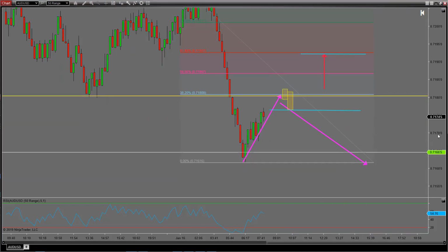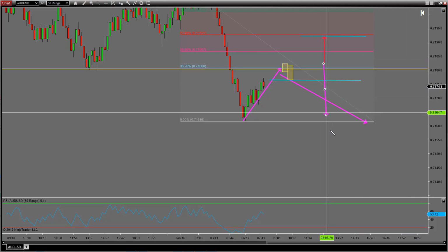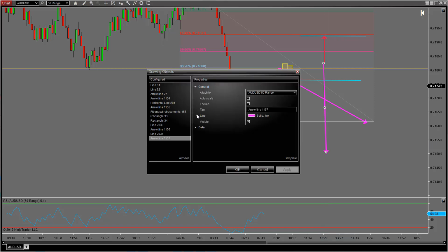Again, if you're targeting, however, what do we say, 71.50s, right? If you're targeting the 71.50 level, then boom, boom, bang. Your reward looks like this, right? So you see it's not bad, right?